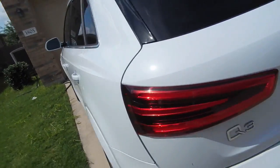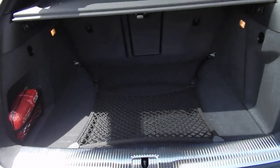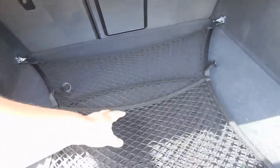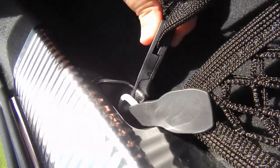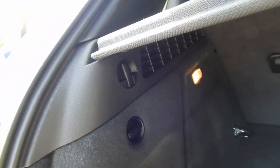The other problem is in the back. This trunk net is rather small, and there's really no way to secure anything because these latches only allow one hook at a time. So if you wanted to double it up, you can't really fit that second hook in there. It's not very easy. These hooks are very weak. There's no way you're going to put more than 5 pounds on there without snapping them.